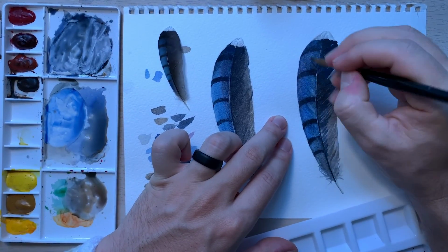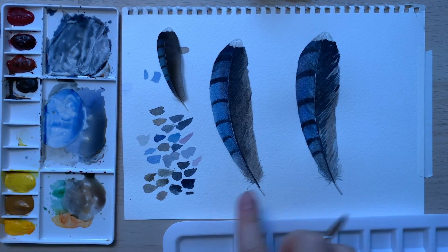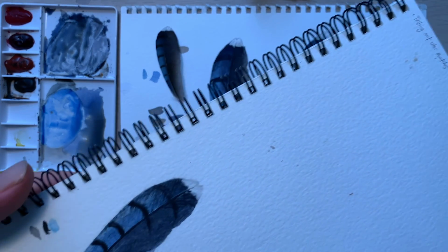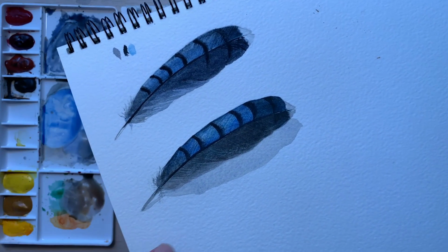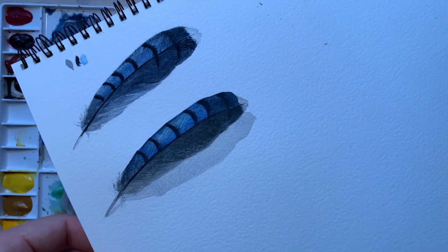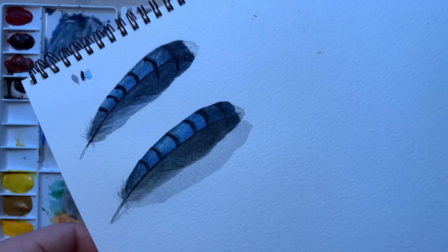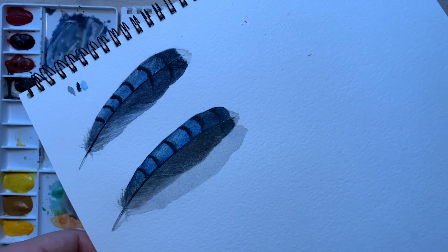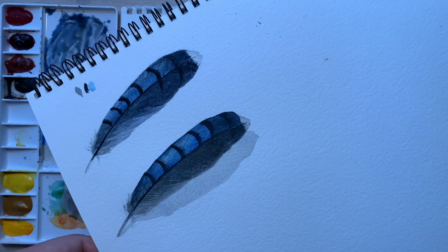All right, so two approaches. You can see that they're both different. They have similar end results, but different feels to them. Here's a couple other little studies of the same feathers that I did earlier. This one I added a cast shadow, and that's just a quick wash of a light gray or pale blue, just to give it that 3D effect. But I hope you guys get a chance to try these at home.